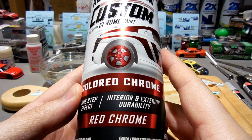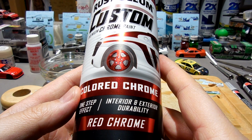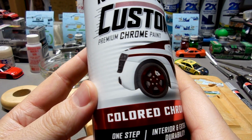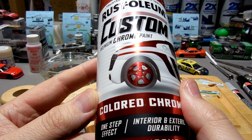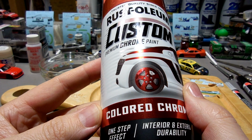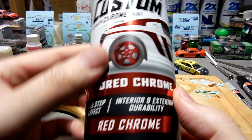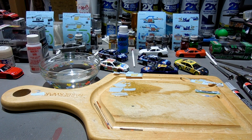It was at Walmart. It was $7.24. That's not that bad of a price when you look at getting a high quality paint. I think I said I paid maybe $10 for the blue chrome at an auto parts store, I think it was AutoZone. But real excited to see this and to get it. They only had one can of it, so I'm gonna have fun making that.